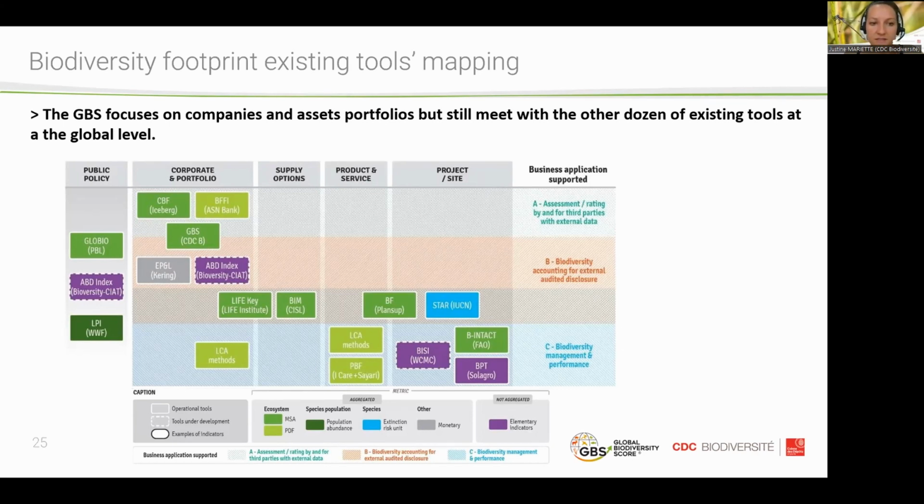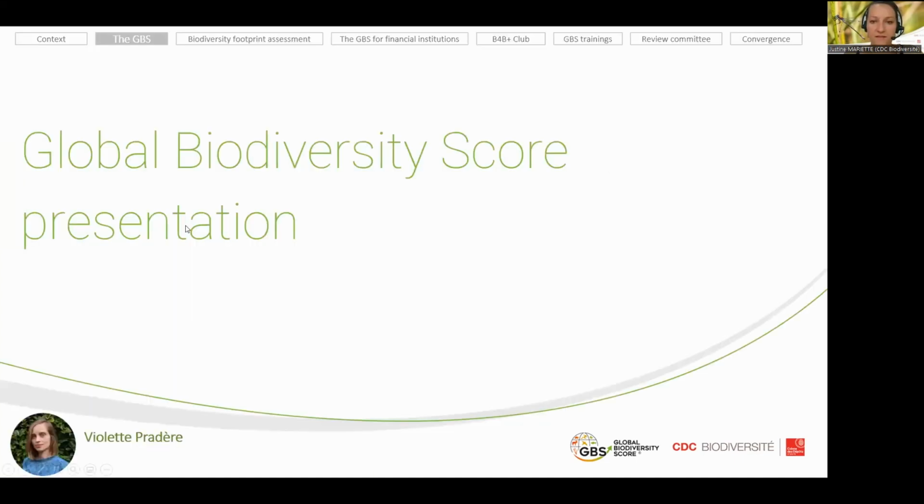And what you can see on this map is that the GBS is based on the perimeter corporate and portfolio, but it's also supporting assessment, rating, and biodiversity accounting. And those tools are on different perimeters and for different applications, so they can be used together. For example, you can use the STAR tool and the GBS. They can complete each other. And I give the floor to Violette to present the Global Biodiversity Score.